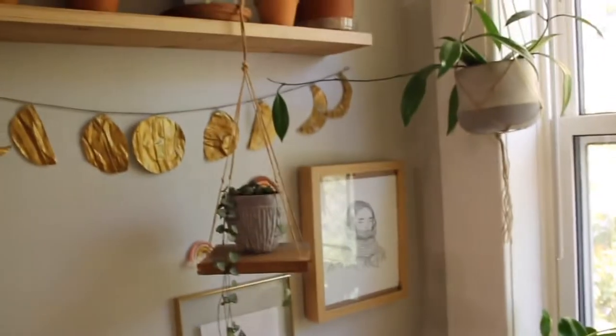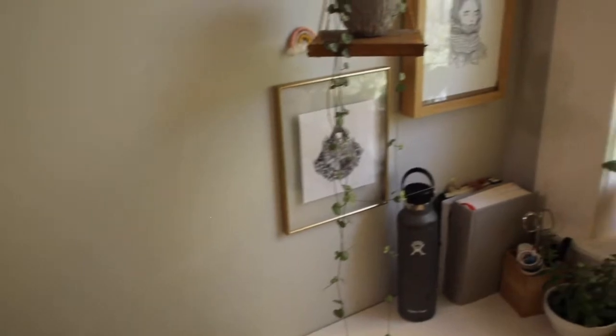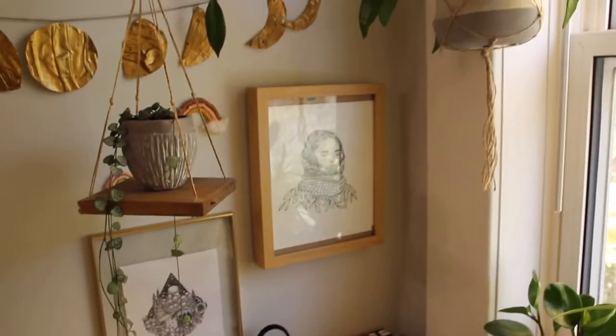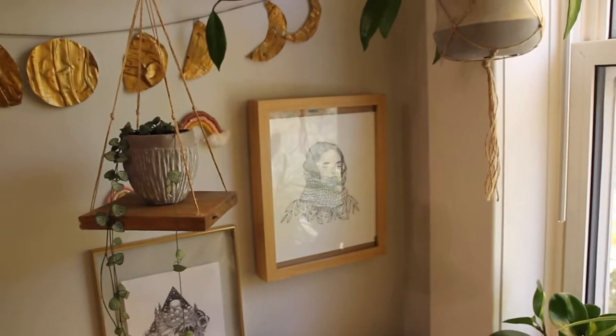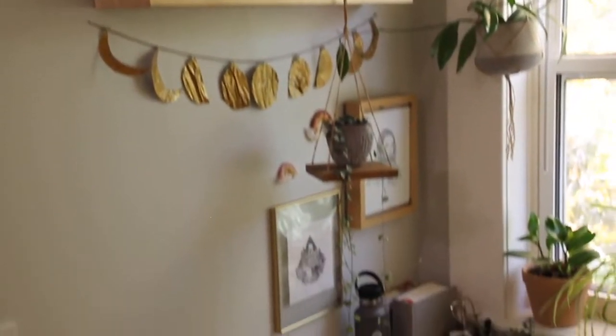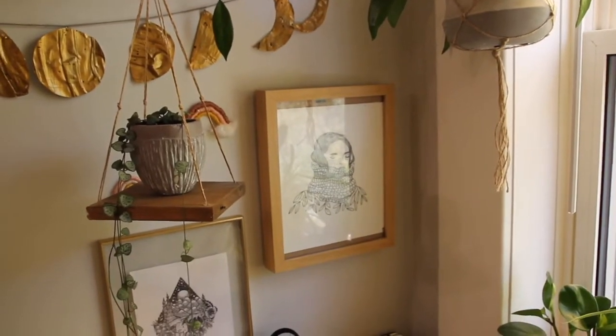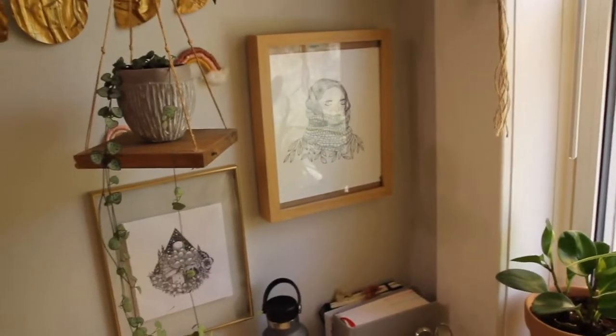And this corner I kind of recently finished. I might still add some more stuff to the wall over here, but I have these two frames up on the wall. Both of these are drawings that I did, and I wanted to keep the art kind of similar, so I just did this little fine liner type of drawing of two different things. They're both in various frames from the thrift store.